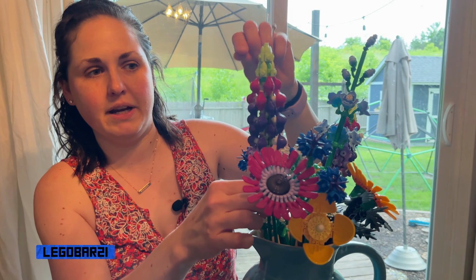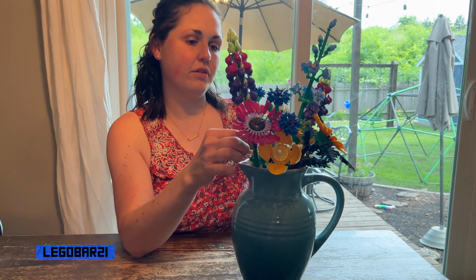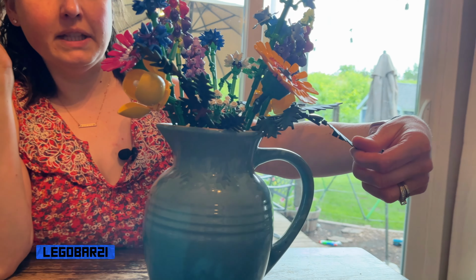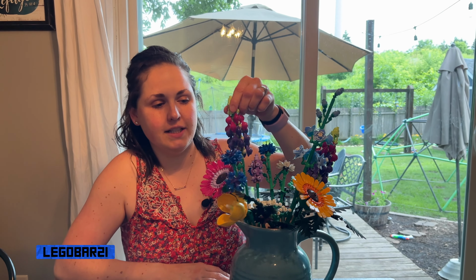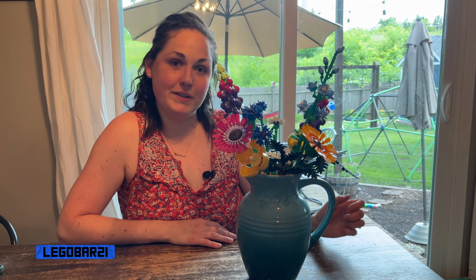Like, these are pirate hats. I would never have thought to use that for a build, but you've got some ferns here using the palm leaves, and overall I just had a lot of fun. And it's displayed on my kitchen table. They'll never die, and it's just a fun display piece. So hope you enjoy it.